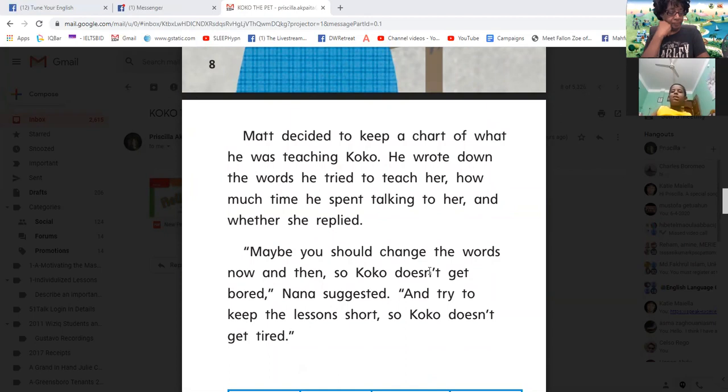Matt decided to keep a chart of what he was teaching Koko. He wrote down the words he tried to teach her, whether she replied. "Maybe you should change the words now and then so Koko doesn't get bored," Nana suggested, and tried to keep the lessons short so Koko doesn't get tired.